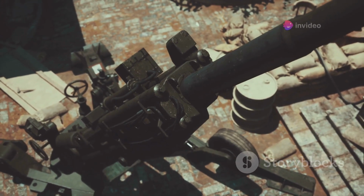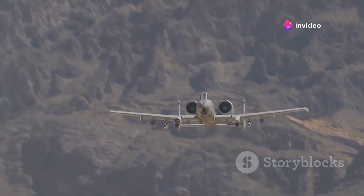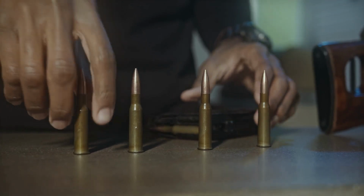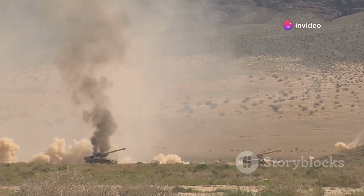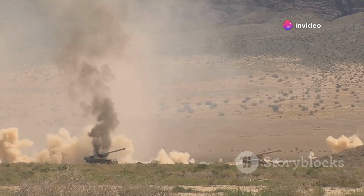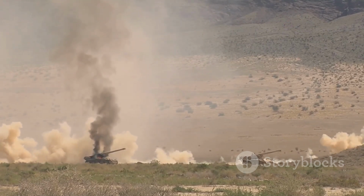The GAU-8 Avenger isn't just big and loud, it's a masterpiece of engineering. Let's break down the specs. This beast fires 30mm rounds, bigger than your thumb and twice as nasty. We're talking about a rate of fire that can empty a pickup truck full of ammo in less than a minute. Now, imagine the recoil. It's like trying to hold onto a jackhammer on steroids. The GAU-8 generates almost 10,000 pounds of force when it fires.